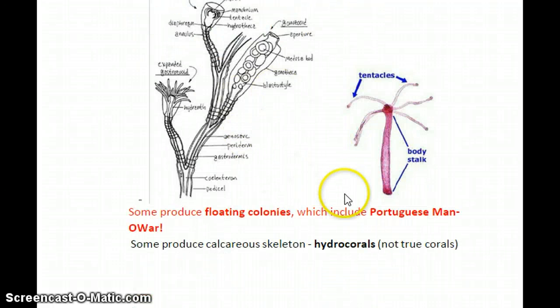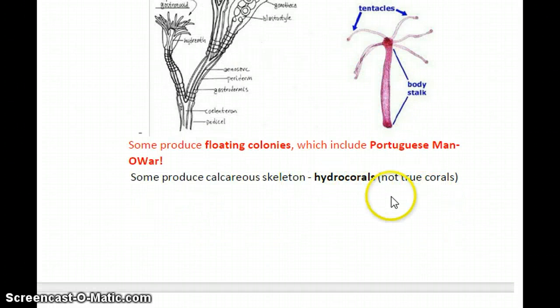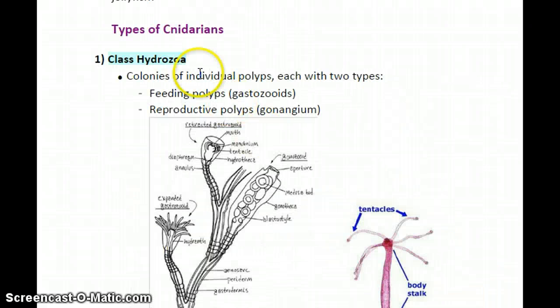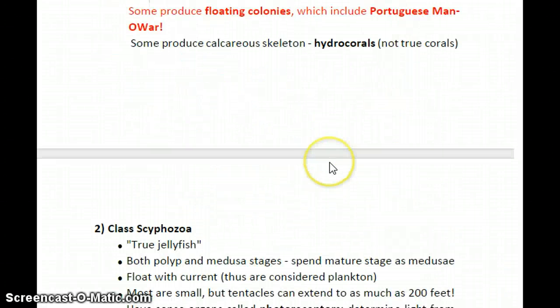Some of them will actually be floating colonies. So if you've ever seen or heard of a Portuguese man-of-war, the Portuguese man-o'-war is actually not a jellyfish. It's technically in this category of polyp. So it's actually a floating colony of hydras, which is pretty cool. Others can produce a skeleton, so hydrocorals, which aren't true corals because they're technically hydras. So hydras is this first class, Hydrozoa.